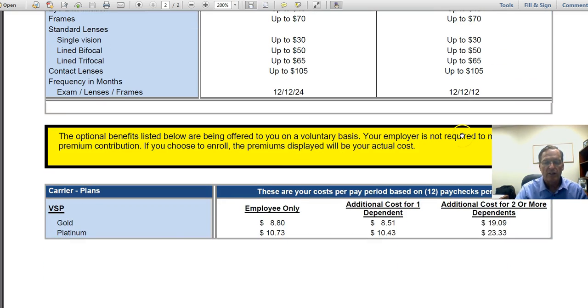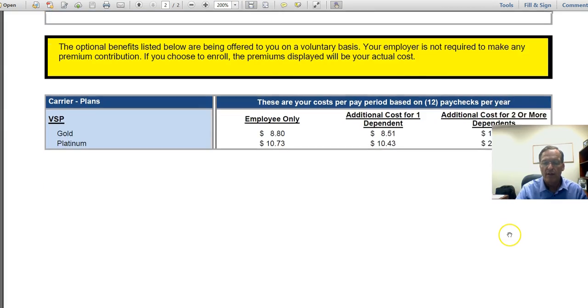Okay? And so your VSP coverage for the gold, it's $8.80 for the employee rate. One dependent additional would be the $8.80 plus the $8.51. And the two or more would be $8.80 plus the $19.09. And again, Platinum, $10.73 if it's just the employee only. If you're adding one dependent on, it's the $10.73 plus the $10.43. If you're adding two or more dependents on, it's going to be the $10.73 plus the $23.33.